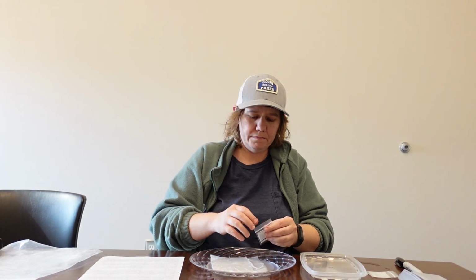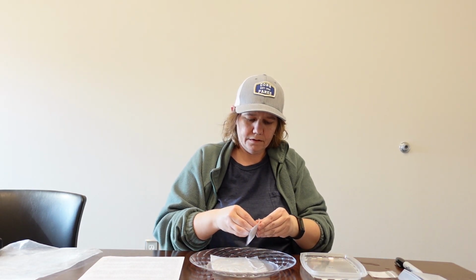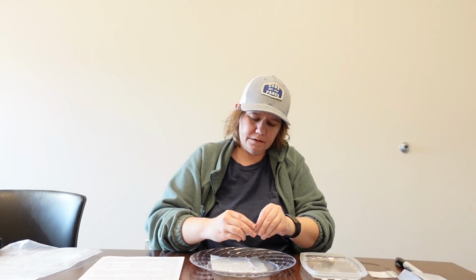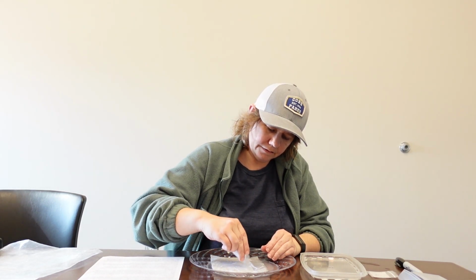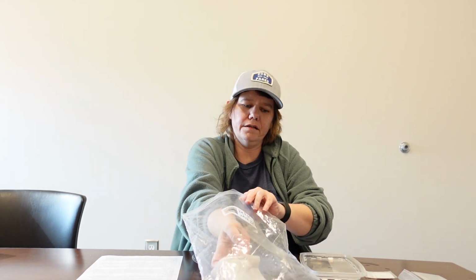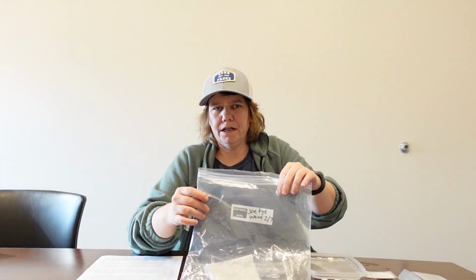All right, so we were looking at the Joe Pye weed here. So get your paper towel wet again. And then just sprinkle that seed out. Okay, so I got all of my Joe Pye weed seeds into the damp paper towel, and I'm going to stick it in here, another plastic bag which I labeled Joe Pye weed February 7th, and that is ready to go. I will do that with all of my plants that require cold stratification for germination.